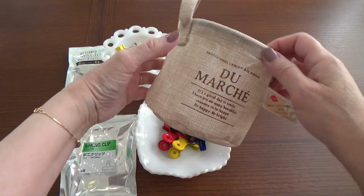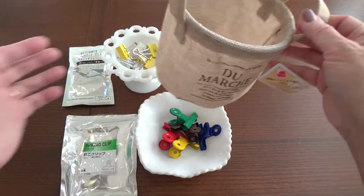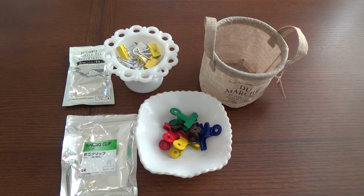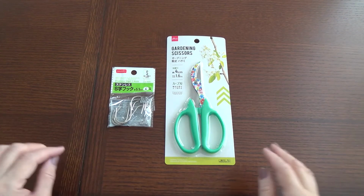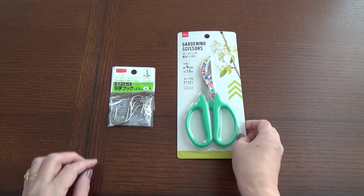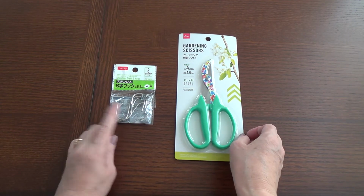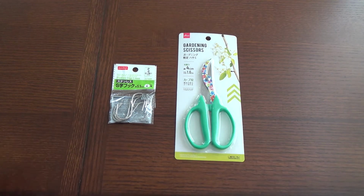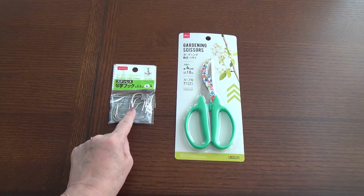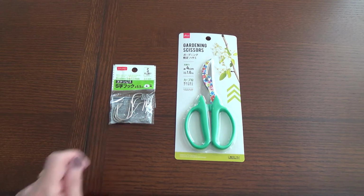This is an accessory basket. This is a pair of pruning shears. Daiso sells gardening tools too. And these are S-hooks. They're really nice. I always have a use for them. Daiso has nice gardening tools too, and they are good ones.